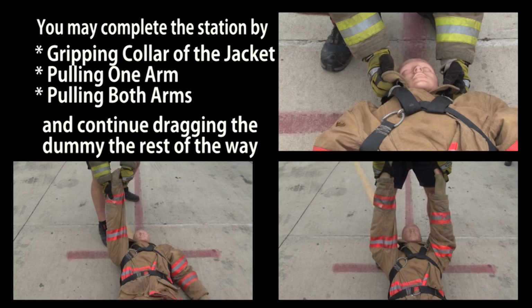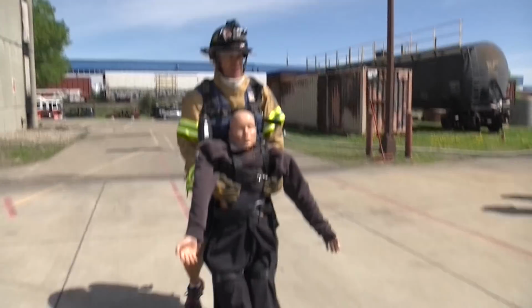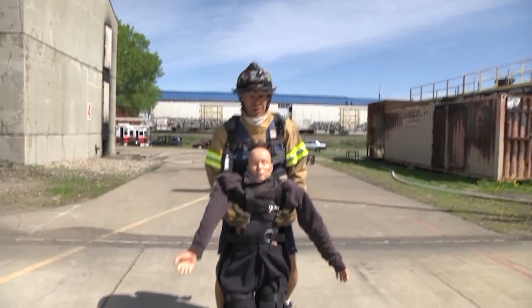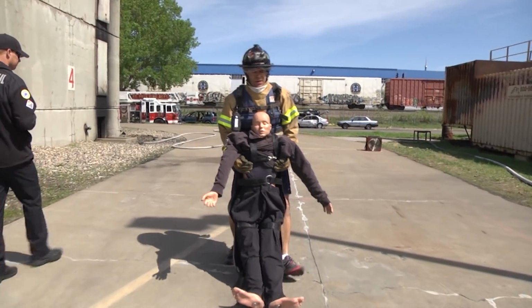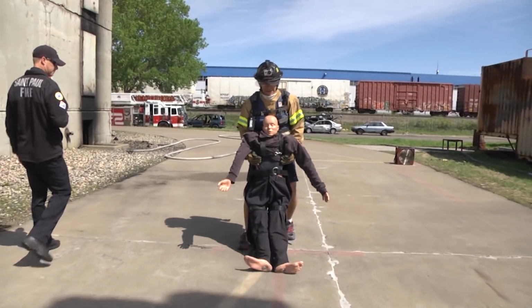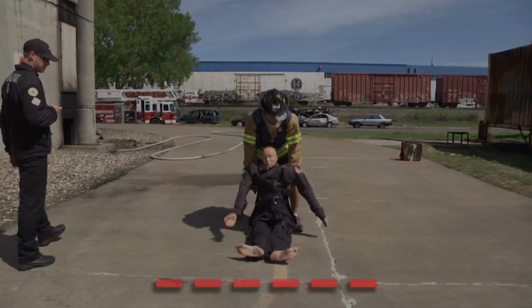If you lose your grip, you may complete the station by gripping either the collar of the jacket, one arm, or both arms, and dragging the dummy the rest of the way. Try to keep your head up and don't look back while moving. There are hash marks on the course specifying the quarter, half, and three-quarter points of this event. Continue pulling the mannequin backwards until the feet have crossed the designated mark.